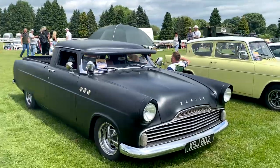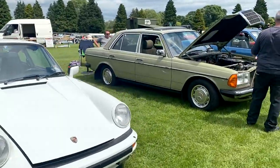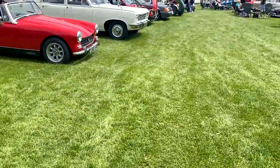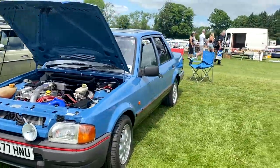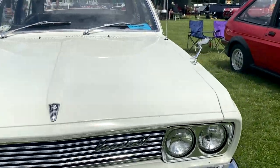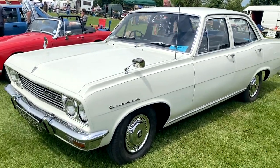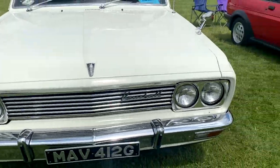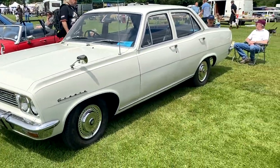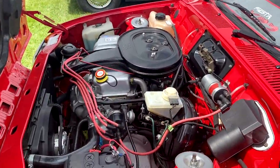Very low cars. Bloody hell. Mercedes. Ford Orion. Another MG Midget. Something American. What is this? Oh no, it's not American, sorry. It's a Vauxhall. It looks American, man. It's huge. I mean, I know that Vauxhall did have quite a lot of American inspiration on cars in the 60s and whatnot, so kinda, yeah. It's huge. I'm surprised. I haven't actually ever seen one of them. That is huge. Very nice.